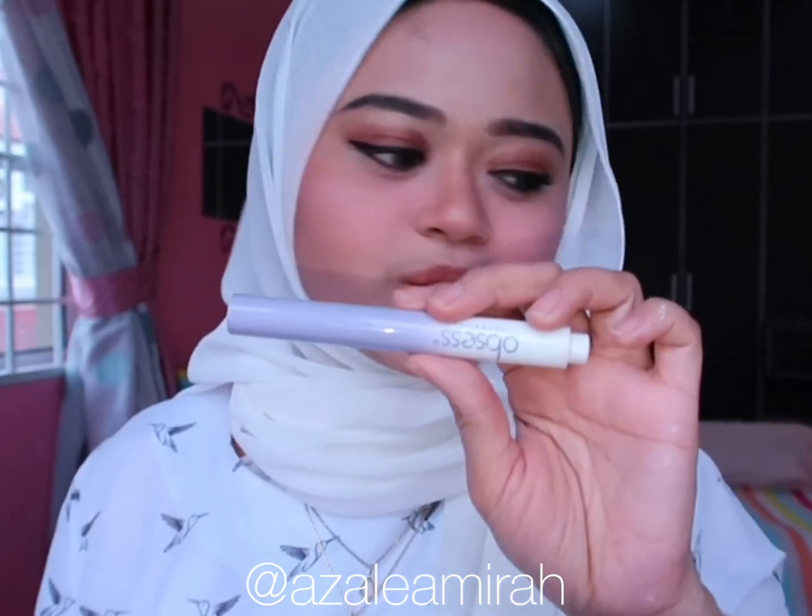Lepas tu dia punya ni loose powder, very the best. You nampak tak tadi I punya foundation macam gelap kan? So bila I pakai loose powder ni, dah cerah sikit muka. Lepas tu this one, foundation dia best, tapi I nak request diorang buat banyak sikit colour. Sebab tadi colour dia macam too, a bit dark for me. And blusher, I love, love, love, love, love. Suka. Nampak kan? And lastly, this eyeshadow stick. And then this one, lastly, the eyebrow.